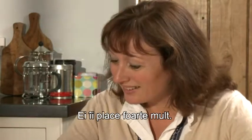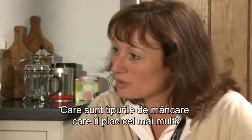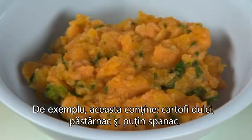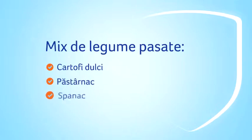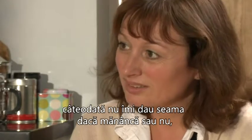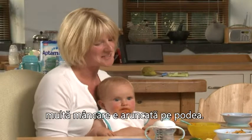Yeah, I was going to say you've got lots of other things out on the table here. Is this food that she particularly enjoys? Yeah, we tend to do a bit of a mixture of mashed food, so something like this one, which is sweet potato and parsnip and a bit of spinach even in there. Gosh, yes. But she also loves to just have something in her hand. Sometimes I don't know how much she's actually eating with that because a lot of it ends up on the floor. So I try to do a bit of both.